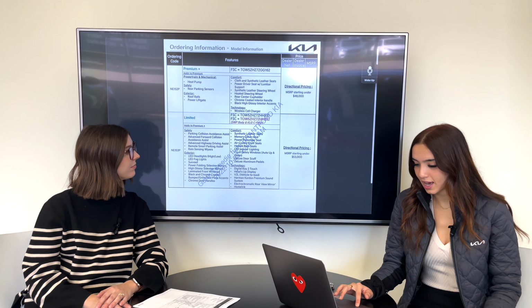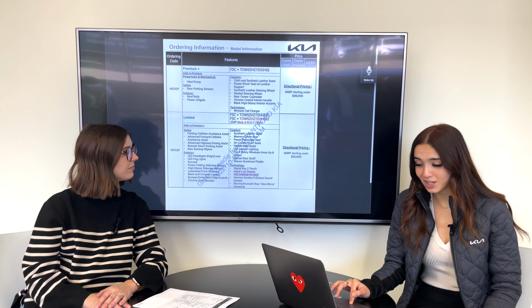Down here we also see we have vehicle to load, which we did a cool video on last week. Be sure to watch that. That's a game changer for EVs.